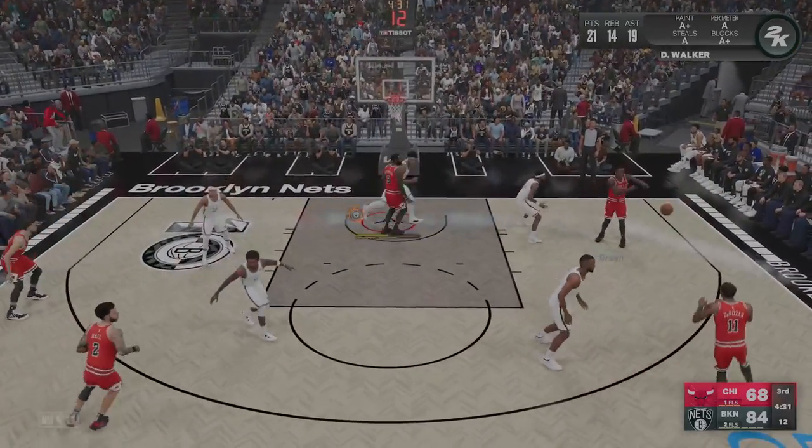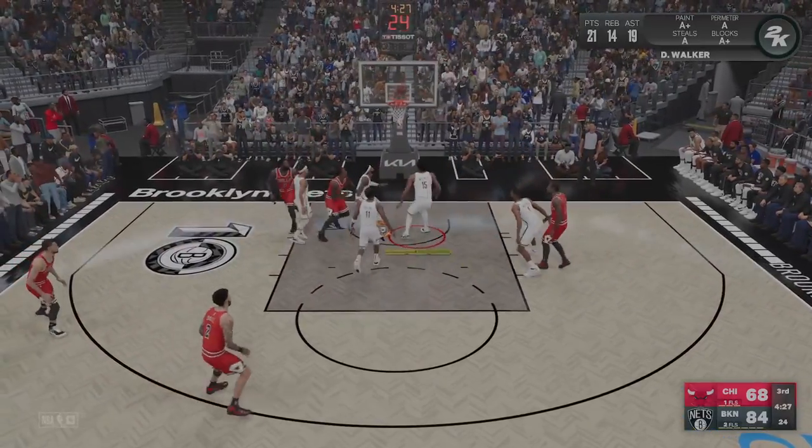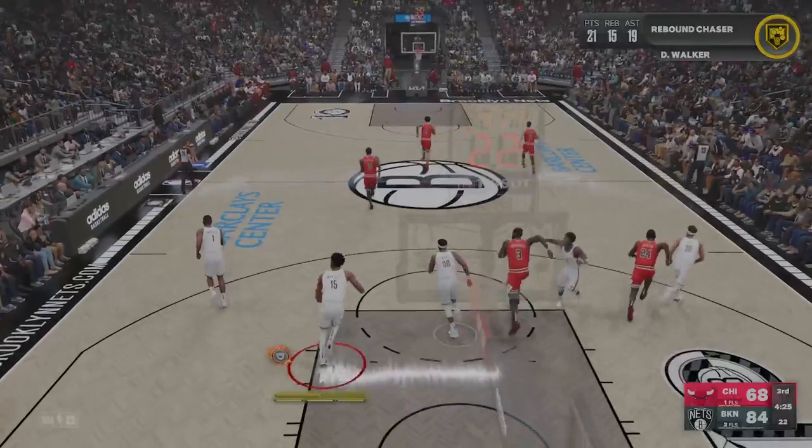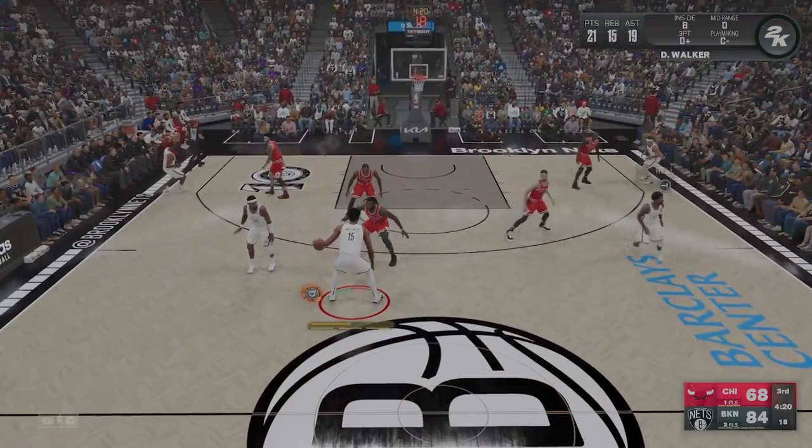And they'll get another chance. Wow, another opportunity. Just everything going their way. Pretty much the story of this game. The Nets have gone 8 of 10 in the third and looking in control.